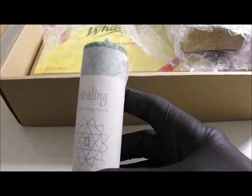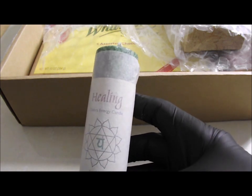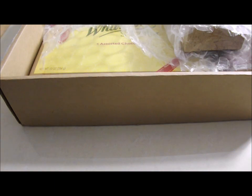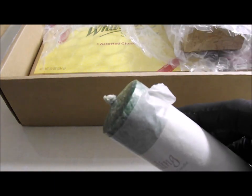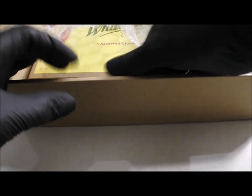And a healing chakra energy candle. Oh, let me just have a smell of that. Yeah, I wonder what the smell was emanating from the box. Anyway, what else have we got here?